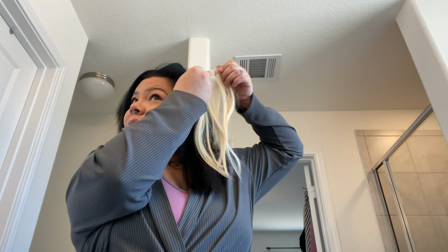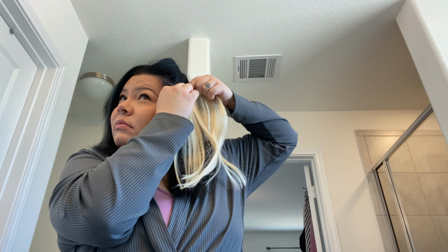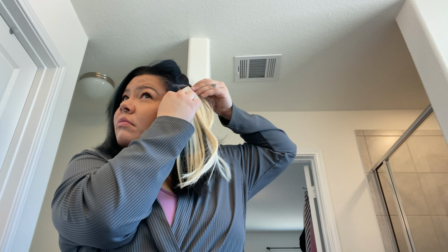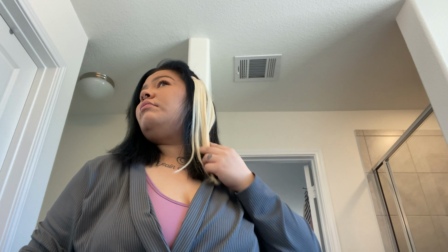And now I'm going to clip that on. So basically I'm just gonna put these in place and then curl my whole head. You don't wanna have it too close to the front. This blonde hair is so soft.